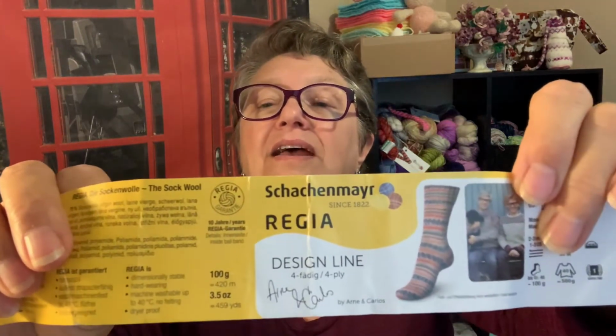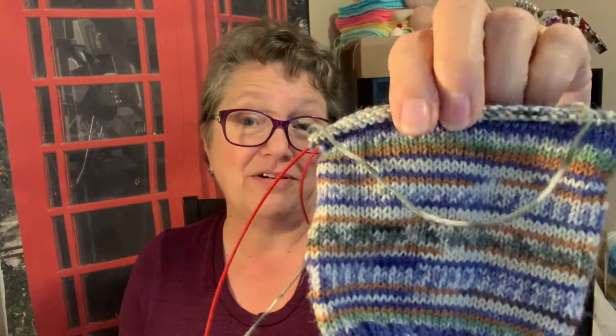The yarn I am using is a Regia, whatever that says, and the design line is Arne and Carlos, which, if you watched last week, I had a rather difficult time trying to say. So yeah, this is what I am using, and it's self-striping, so it patterns itself, as you can see, and it's very, very pretty. Kind of like it myself, but I did promise it for him, and I am making a 72 stitch sock, so too big for me. So that is Bob's sock.